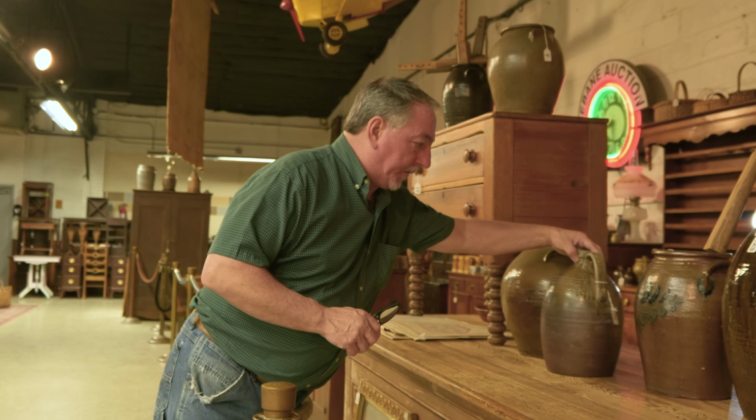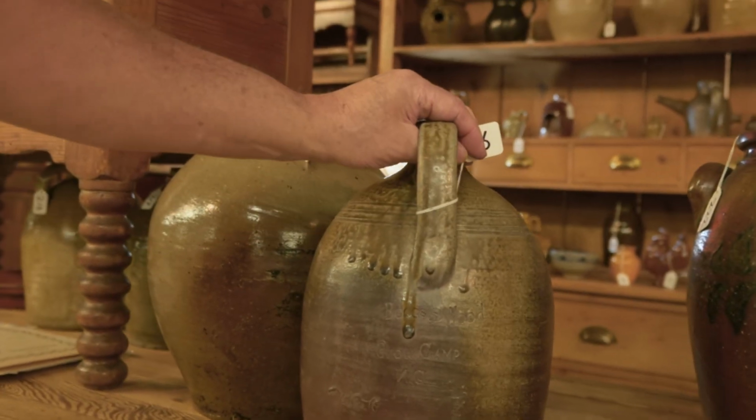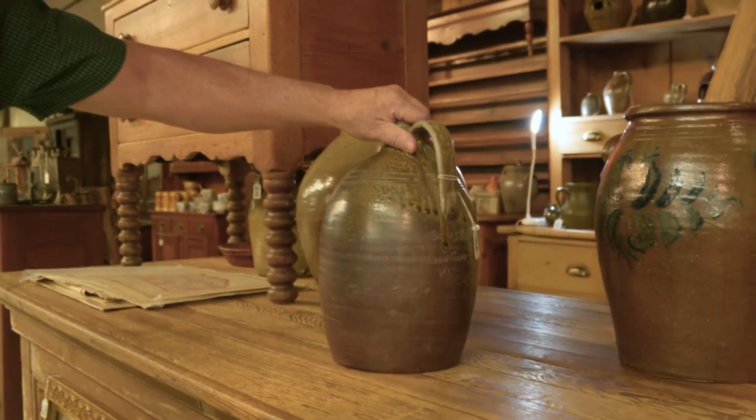Also, you have a very rare Wood and Boggs here from Snow Camp, North Carolina. The handle has been broken and glued back, but the rest of the jar is great. But that's Boggs and Wood, Snow Camp, NC. Very rare and hard to find signature.